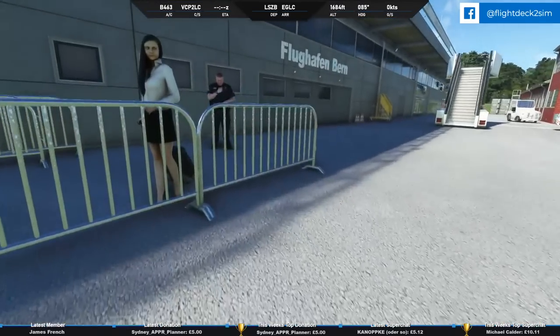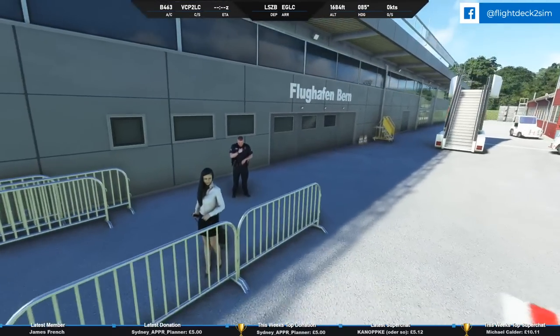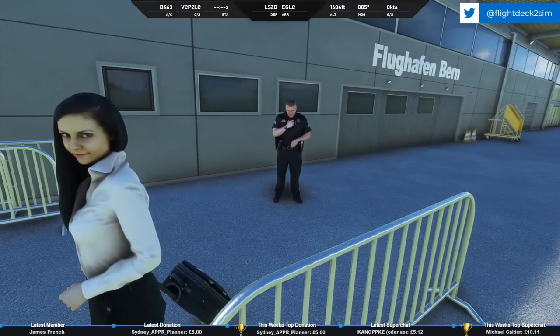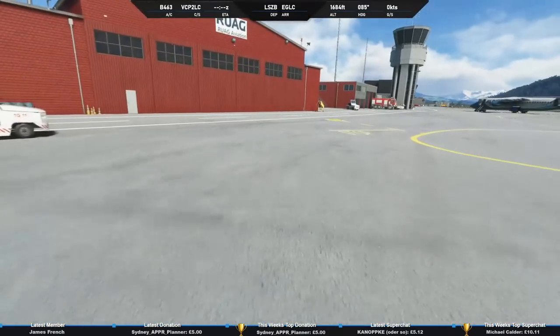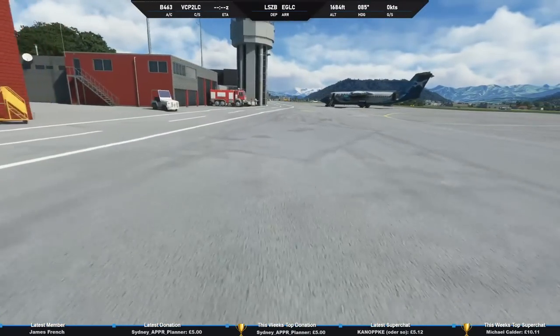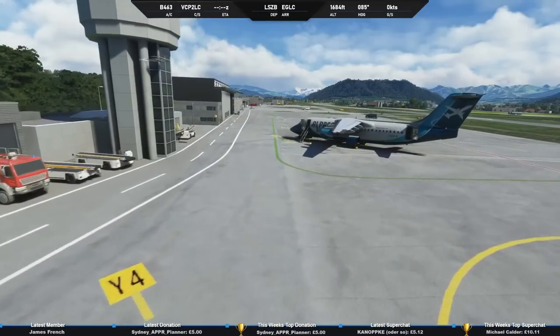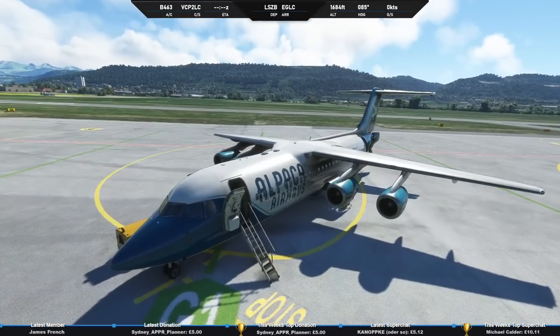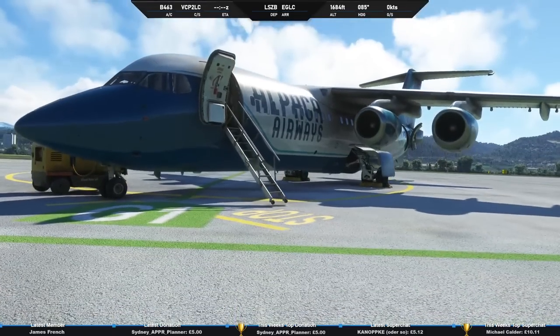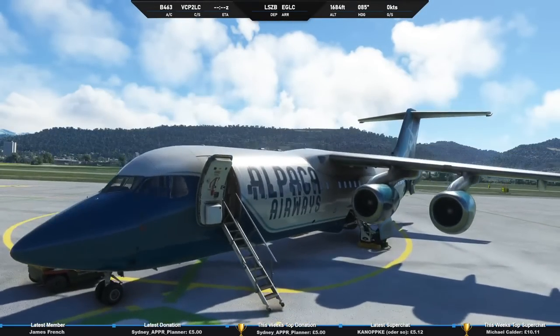Look, we have a lady waiting to catch. Yes, she's looking lustfully towards Jim, I think, and he's suspicious of her behaviour. But I love these little touches here, very nicely positioned. This is the Alpaca Airways BAE146, the APU, ground power connected already. Such a stumpy looking thing. Look at the wing anhedral as well.